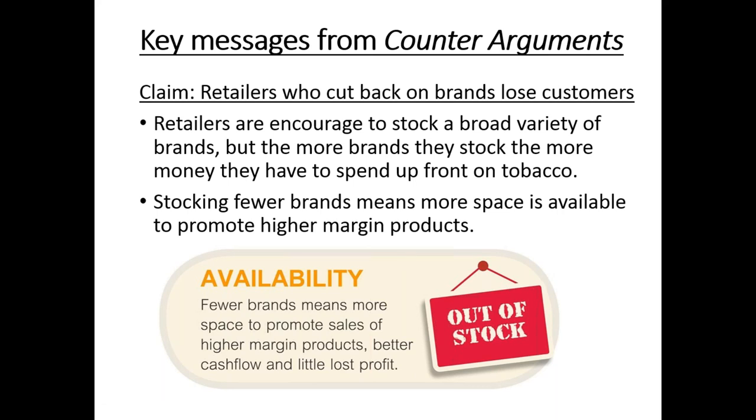Retailers are generally encouraged by the tobacco industry, which maintains very close relations with retailers it supplies, to stock the widest variety of brands possible. In fact, it might well be in their commercial interest to stock fewer brands, and those retailers who are friendly to tobacco control, which is not very many but a significant and helpful group, tend to say that they think that would be in the interest of quite a few retailers more than currently do this.